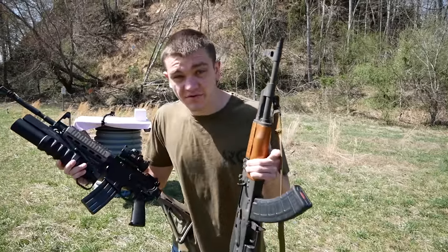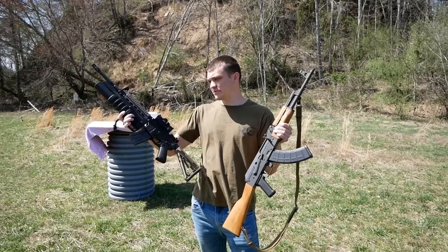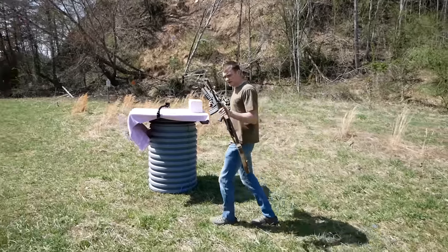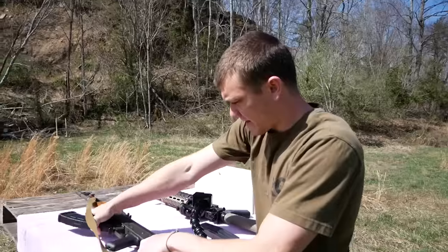It is actually the day before the footage you're just watching, but in my hands, I have the AK that we took on the truck, and then we also have the M4 with the grenade launcher that we took on the truck. Now, if you come on over here, I'll lay these down. Don't worry, they both are clear. Mags are out of them, and the mag is out of the AK.